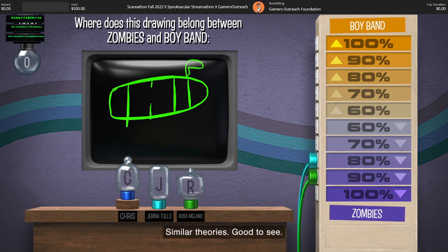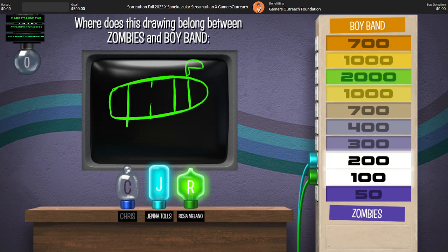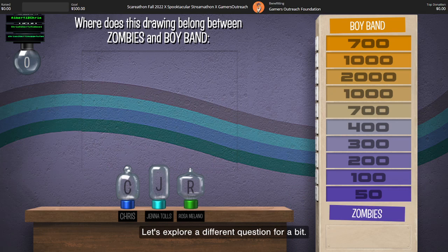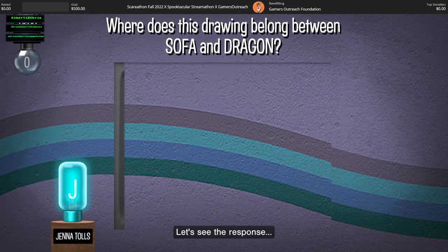Similar theories, good to see. But what is it? Let's explore a different question for a bit. Where does this drawing belong between sofa and dragon? Let's see the response.